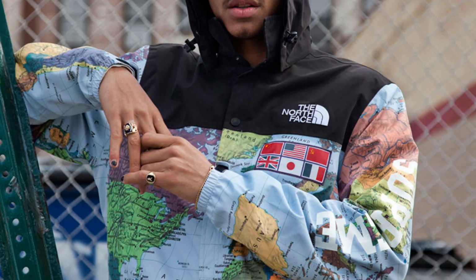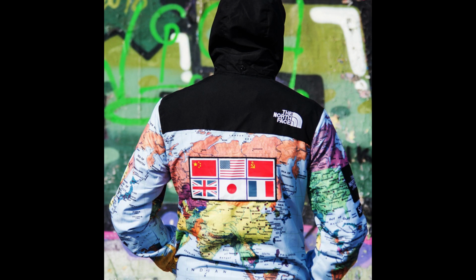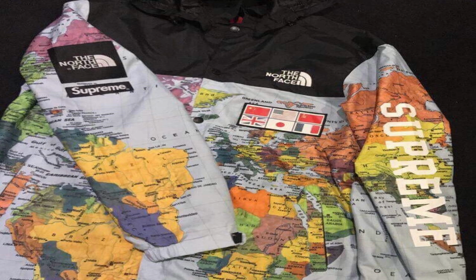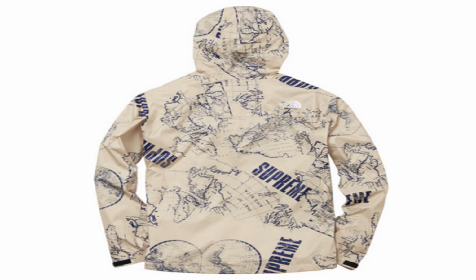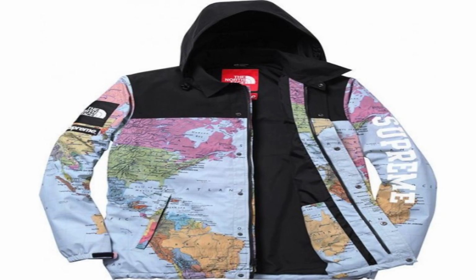So without further ado, coming in at the number 1 spot, we have the world map jacket. And this is personally my most favourite North Face Supreme jacket ever created. It's just so creative. Who would have thought putting a world map on a jacket would look so hard? It did come in 2 colorways, a normal world map and a sort of creamy colour. And let's just forget about the creamy colour because that colour is dead. But the actual blue world map jacket is flawless.